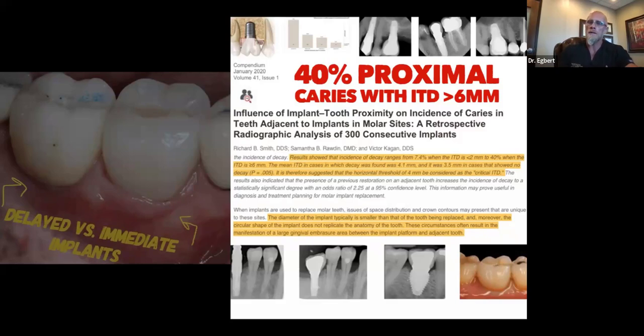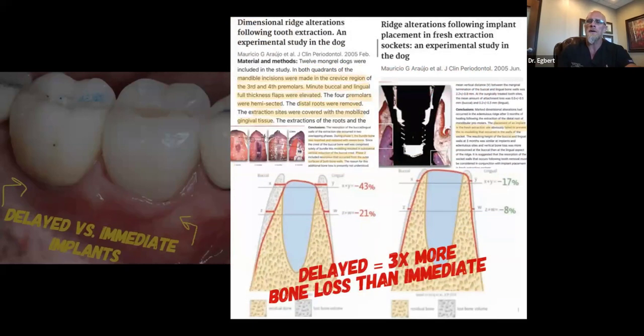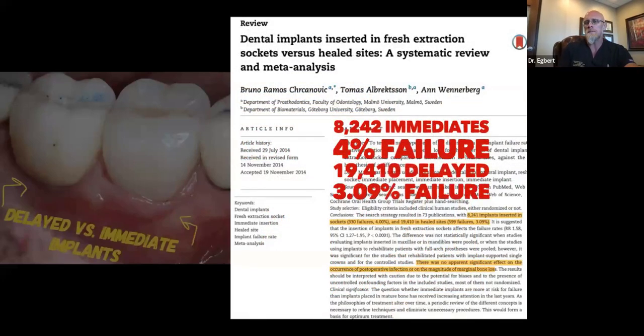So we've got food impaction almost half, proximal caries in over 40%. Why does this happen? Well, this is well documented in the literature by Araujo et al. Classic literature in oral surgery, periodontics, and prosthodontics. We get 3 times more bone loss, dimensionally, if you will, in delayed placement versus immediate placement. That begs the question, though. I teach residents, and we've also taught CE courses for over a decade.